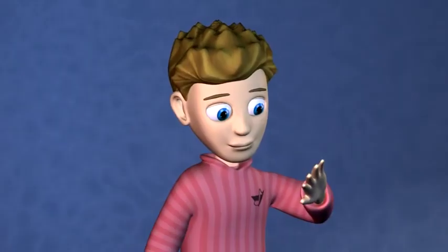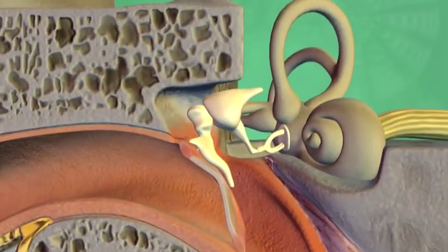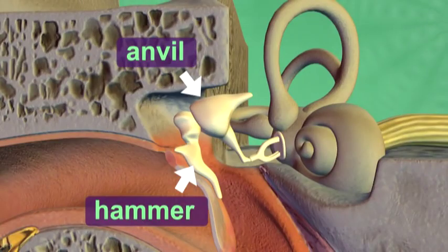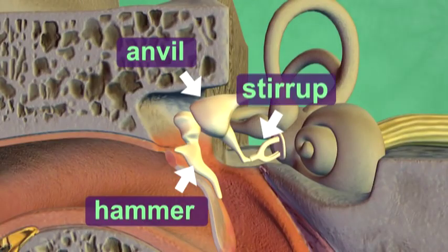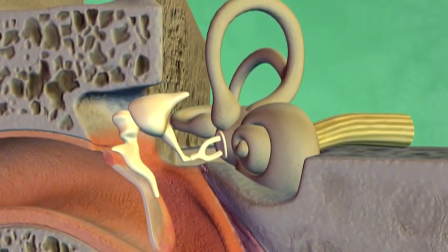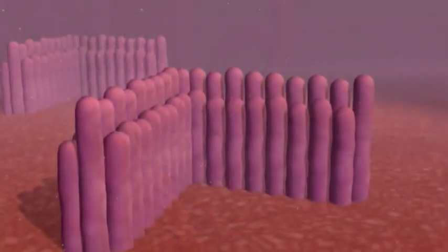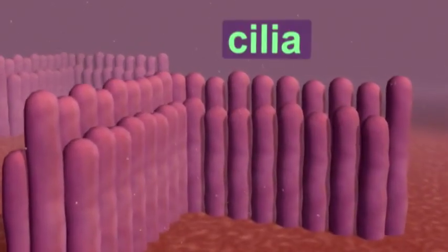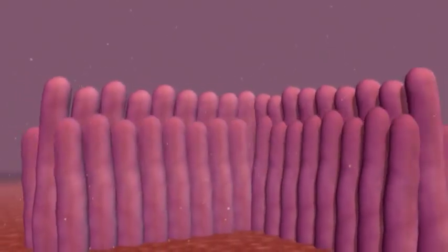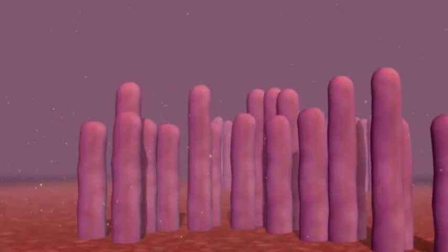That is small. When your eardrum vibrates, it passes along the sound vibrations to the 3 smallest bones in your body: the hammer, then the anvil, and finally the stirrup. The stirrup passes the vibrations into a coiled tube in the inner ear called the cochlea. The fluid-filled cochlea contains thousands of hair-like nerve endings called cilia. When the stirrup makes the fluid in the cochlea vibrate, the cilia move. If destroyed by loud sounds, these cilia never grow back.